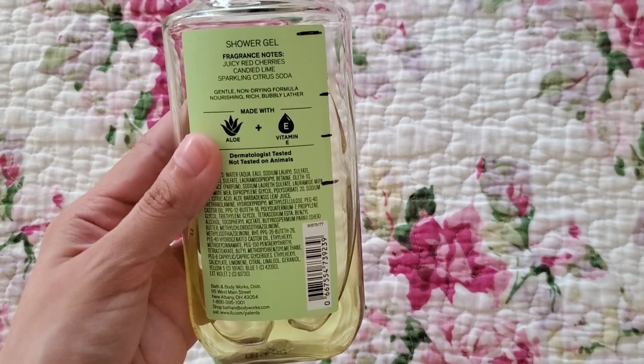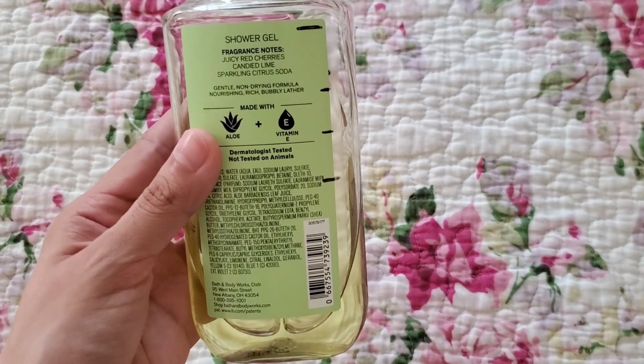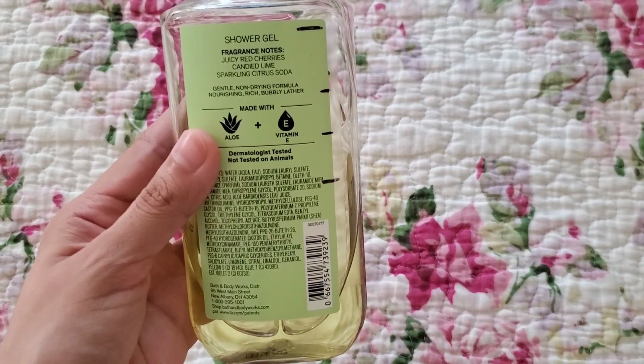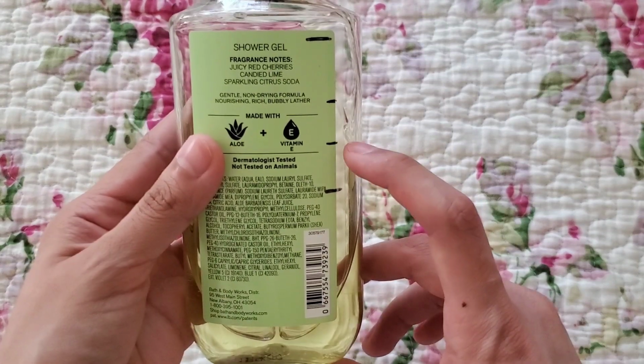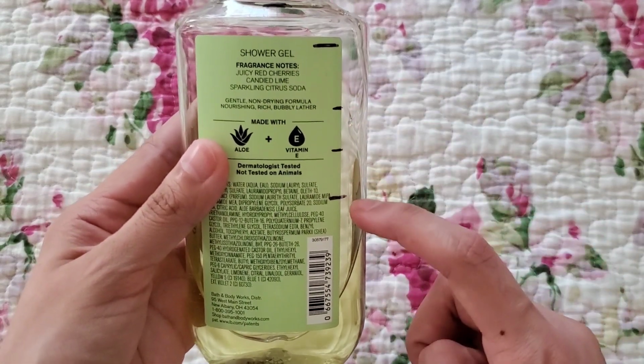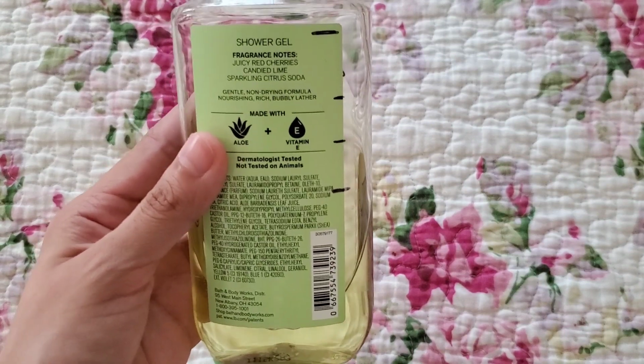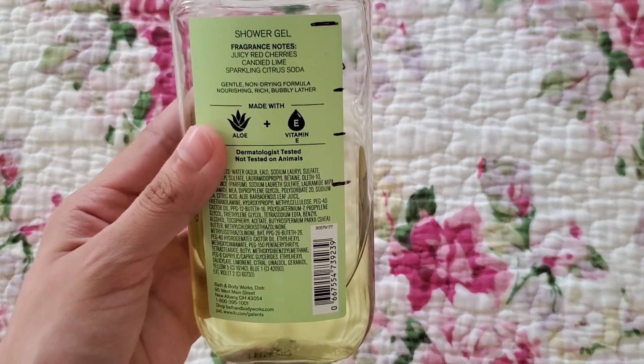So here are my progress lines. My mom is no longer helping me with this. She has her own Japanese cherry blossom. I didn't want to take it out of the shower, but I'll show it if she empties it. So last month it was right here, and now it is right here. So I'm pretty consistent in my progress. I kind of want to finish this before the summer ends, so maybe I'll try to use this a little bit more.